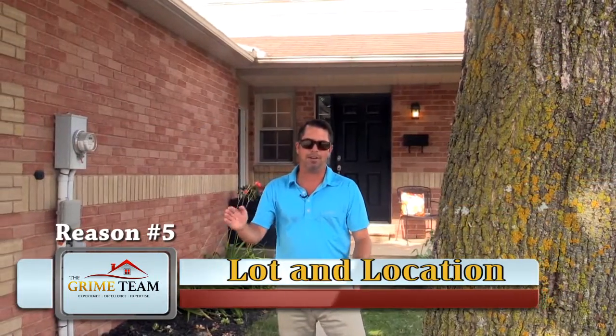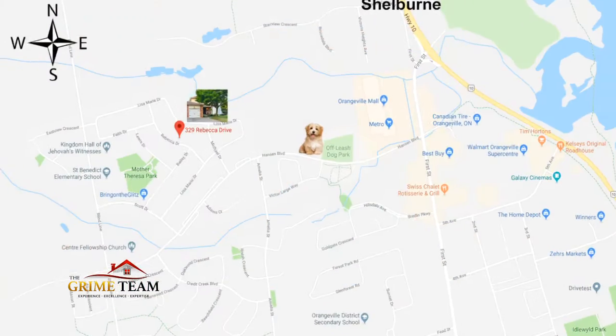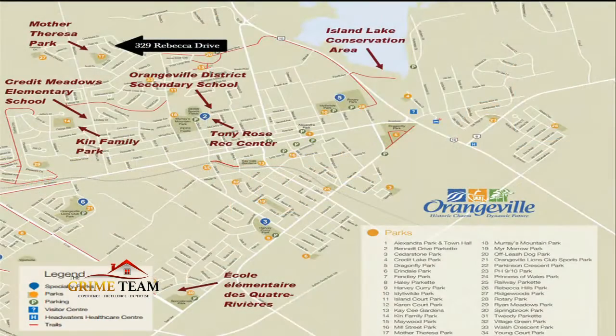329 Rebecca is located in a family-friendly neighborhood in the north side of Orangeville. Close to the off-leash dog park, the Orangeville Mall, and the Orangeville Fairgrounds for every amenity you could dream of. Schools and parks are just a quick stroll away.